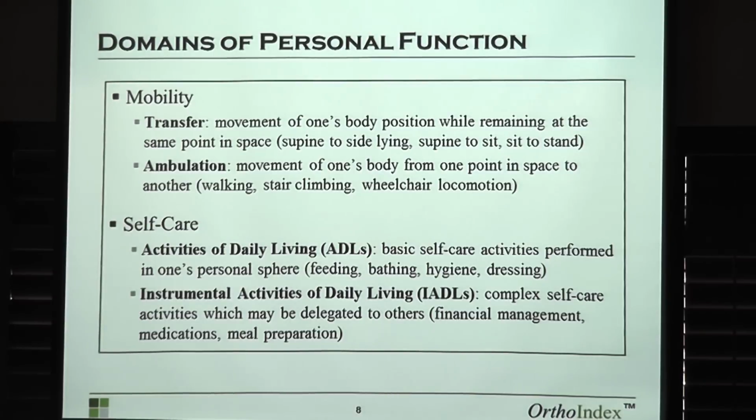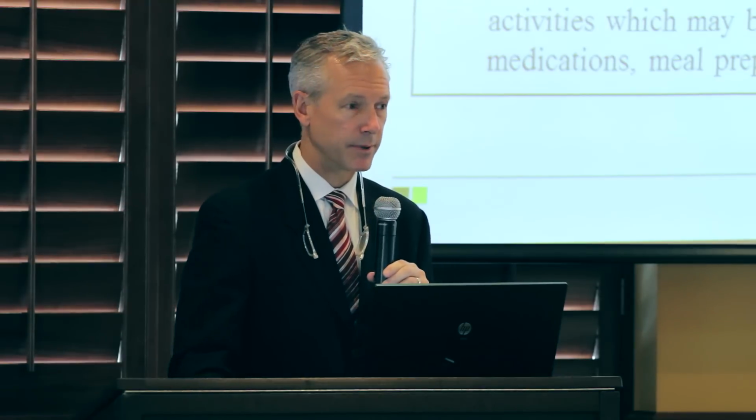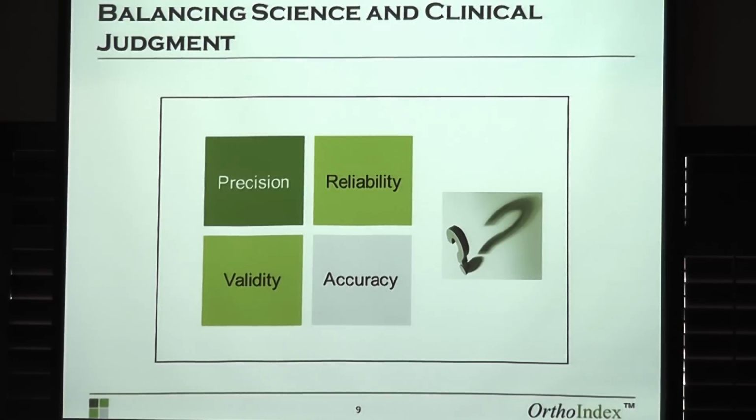When we talk about personal function and how these injuries affect personal function, we put them into a couple buckets: mobility and self-care. And when we're talking about impairment, we're much more focused on activities of daily living by definition. Your impairment rating can be very independent of the work activity you're doing. That will not show up on an impairment rating. It will not differentiate, so to speak. The goal of impairment ratings is a balance. It's a bit of a juggling act, balancing science and clinical judgment. We're looking at things like precision, reliability, validity, and accuracy. And I think the 6th edition of the guides is getting very close to a very mature, reliable way of doing impairment ratings.